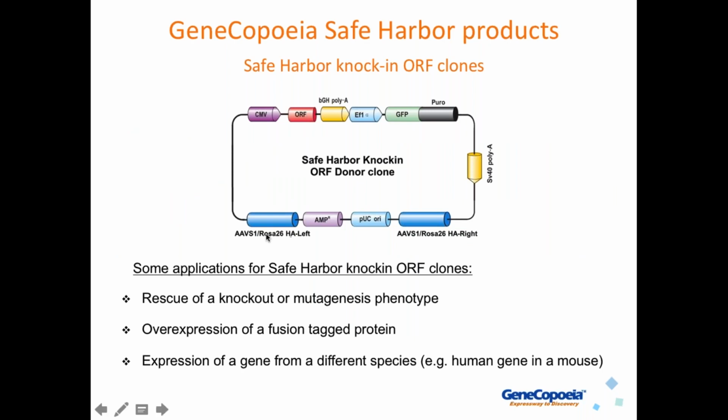Now, again, some of the applications for Safe Harbor knock-in ORF clones, I mentioned these earlier, but I'd like to reiterate them. One is rescue of a knockout or mutagenesis phenotype, or overexpression of a fusion tag protein, for example, or expression of a gene from a different species, such as a human gene in a mouse.